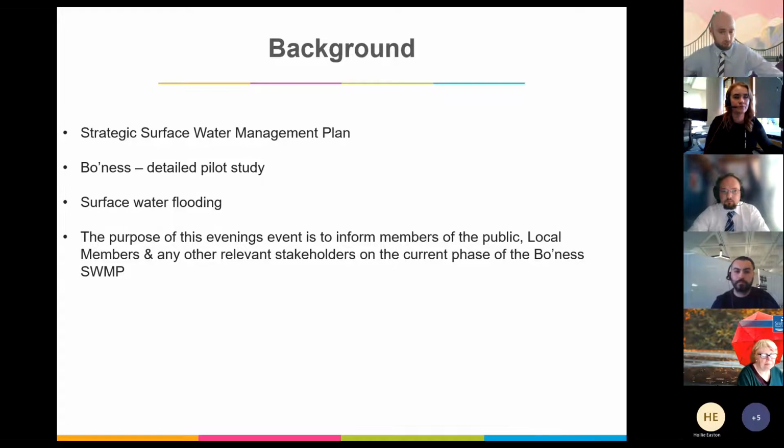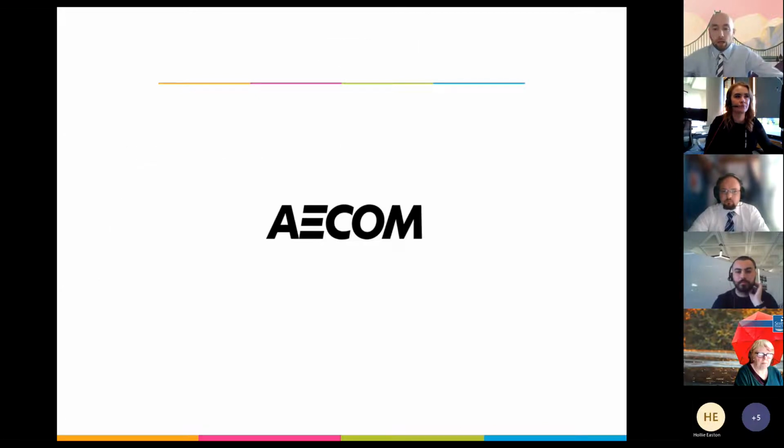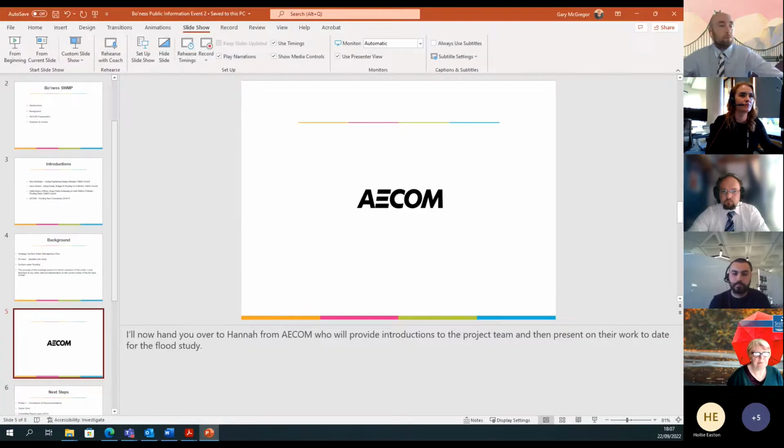It is, however, impacted by surface water flooding, with problems predominantly coming from runoff of agricultural land, as well as surcharge of drainage systems. The purpose of this evening's event is to inform members of the public, local members and any other relevant stakeholders on the current phase of the Surface Water Management Plan in Bowness. This will help to identify long-term sustainable and achievable mitigation measures which can be implemented to manage surface water risk in Bowness. I'll now hand you over to Hannah and the team from ACOM, who will provide introductions and then present on their work to date for the flood study.